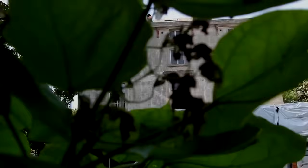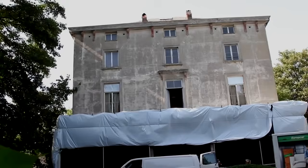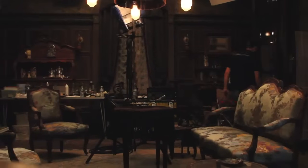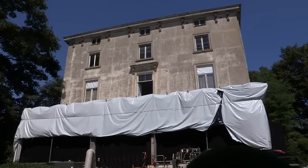The obvious way to shoot this film would have been to build a house, which was probably about a month of shooting time in the end, and then you've got absolute control over sound and dressing and lighting conditions. But we wanted to have the actors feeling like they were living in a house. We wanted to feel the claustrophobia and the imposing nature of the building.